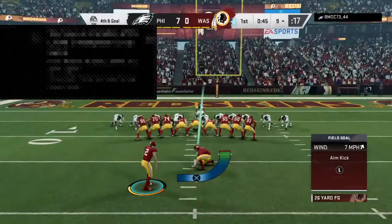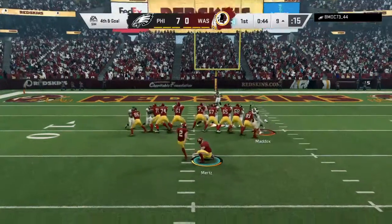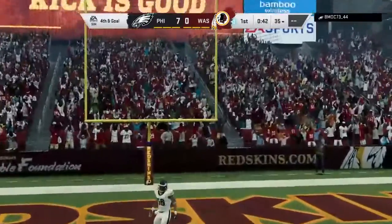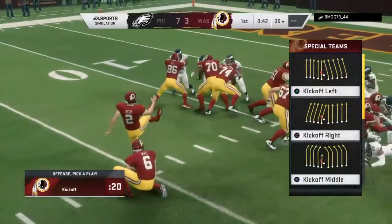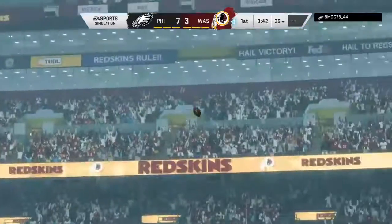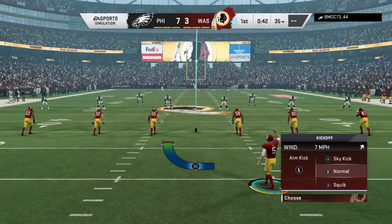Now Mason Crosby on for the field goal. From the left hash, should be a fairly easy one here. And the 14-year trusty veteran able to knock it through. And they are on the board, but still trailing. It's 7-3. A dozen plays on that drive that ends with the field goal.